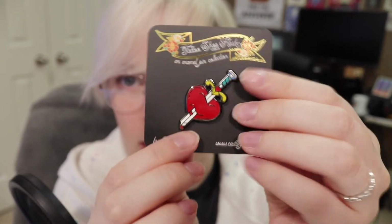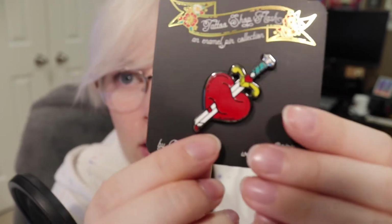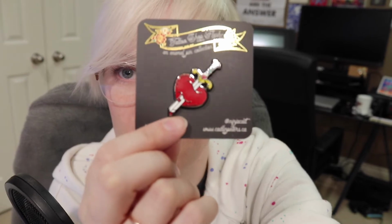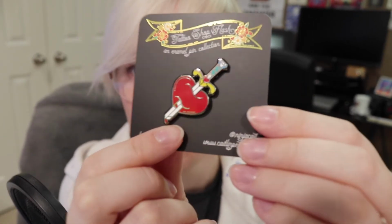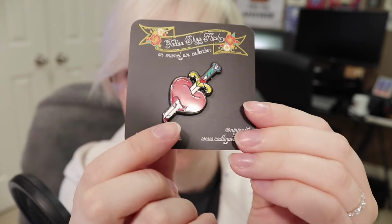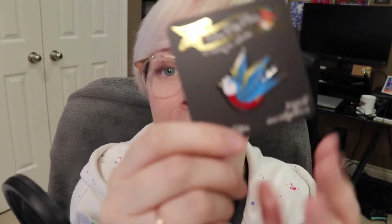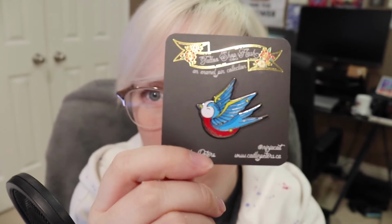So this is the Bleeding Heart. They're all done on black nickel plating. For some reason, my camera thinks it wants to focus on the chair. Don't do that. Focus here. So yeah, there's the sword heart. I'm not sure if I'm getting a good focus on these. This is probably my favorite one, the swallow. Come on now. I think it's in focus. You just see like my creepy eyeball in the corner staring around.